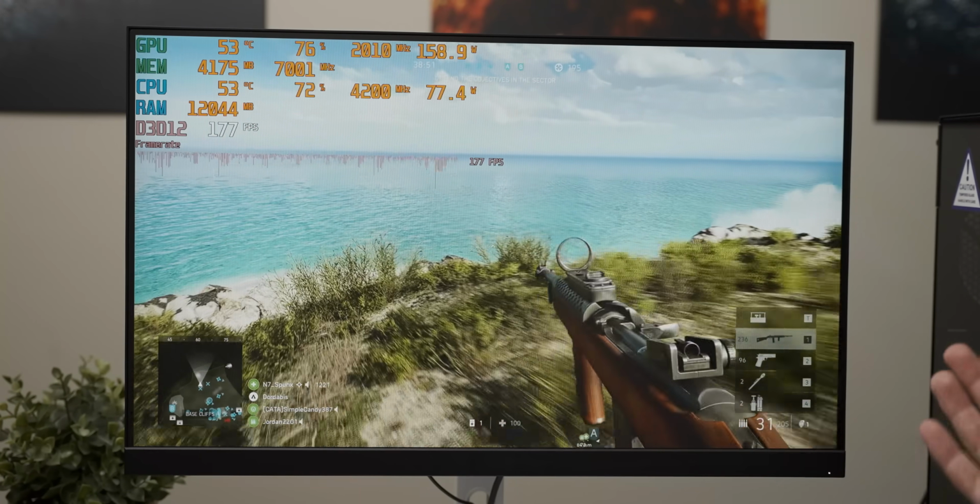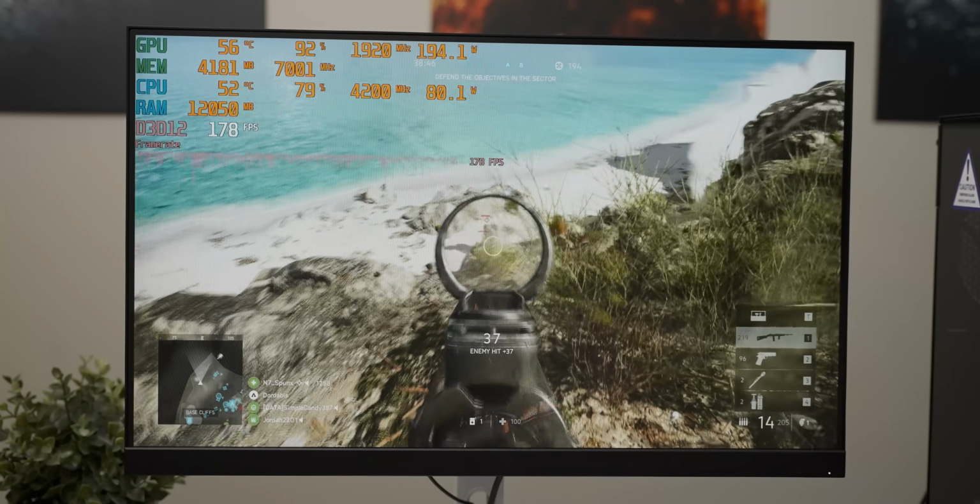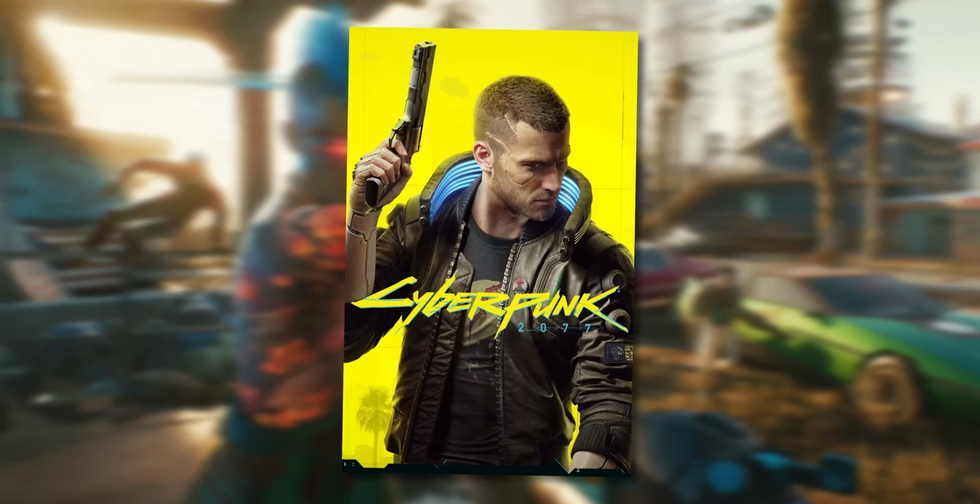I mean, it has a 3060 Ti in it, so of course it's gonna slay here. Ha ha ha! Many people.